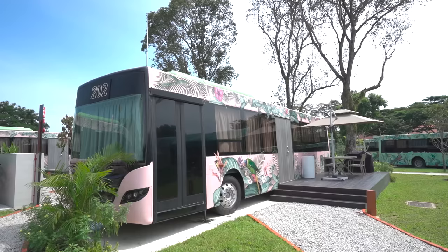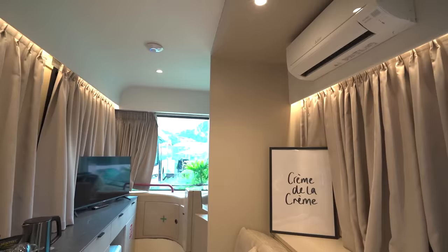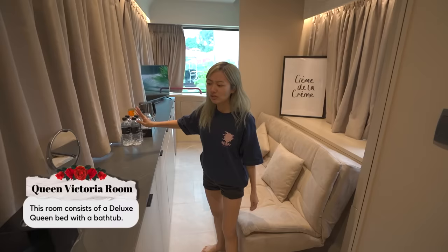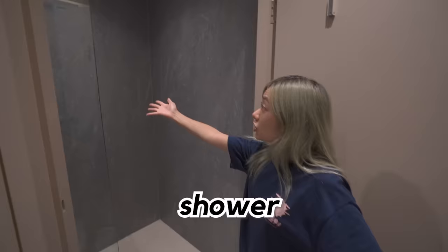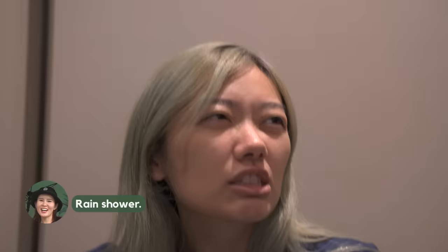So we are in another bus now because it's raining. We cannot go for our walking tour or cycling tour. So we are just exploring the different buses. In our room, this part was the double-decker bed, but over here is a very comfortable couch. Everything else here is the same. They have the same minibar, same things provided. It's the same shower, rainfall shower head. Just rain shower.